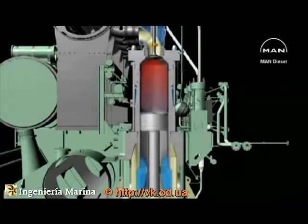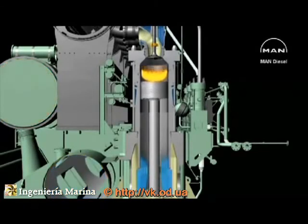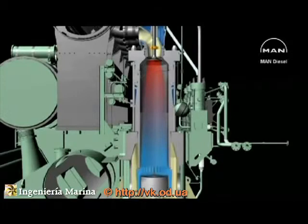Let's look a little closer at the principle on which a two-stroke engine works. Fresh air is supplied by a turbocharger. From the turbocharger compressor, it's conducted through air coolers into a common scavenge air receiver along the engine and to the scavenge air space around each cylinder. When the piston approaches the end of the downstroke, the exhaust valve opens, the scavenge air ports are uncovered, and fresh air flows up through the cylinder.